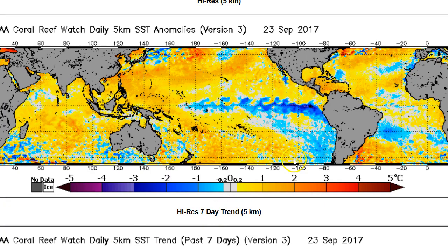And here's the backed off view. Okay, so you can imagine high pressure. High pressure circulates counterclockwise, and the general atmospheric circulation here, high pressure in the North Pacific, it circulates clockwise like that.